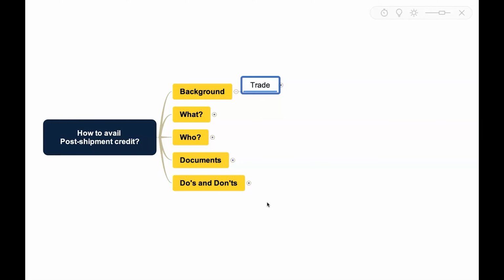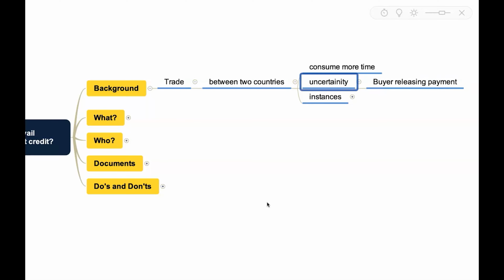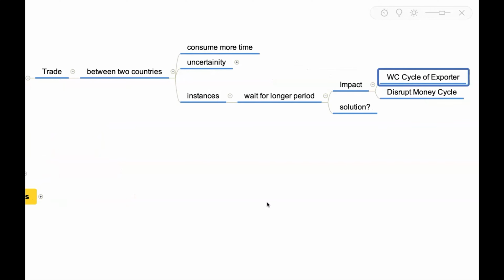When a trade transaction takes place and the parties are in two different countries, it will obviously consume more time, and there could also be uncertainty about whether the buyer will release the payment or not. There were also instances where the seller had to wait a longer and longer period to get the money from the buyer, and it will have a significant impact on the working capital cycle of the exporter. This will disrupt the money cycle of that exporter.